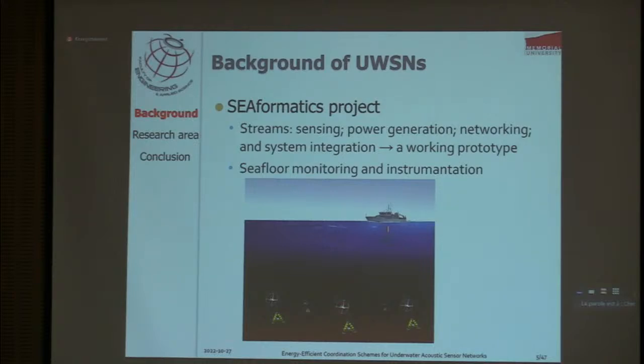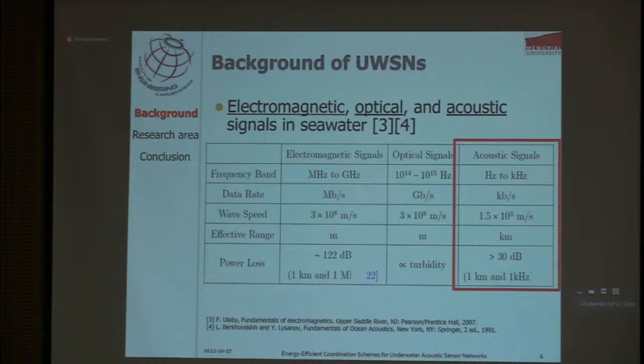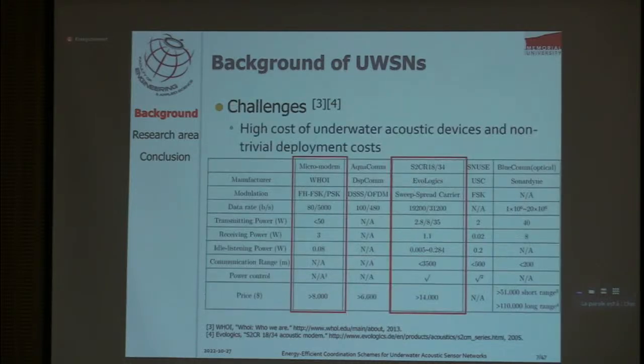Here we compare the different methods for underwater communication. As I mentioned, electromagnetic signals won't propagate well, and optical signals, they both can achieve high bandwidth, normally in the megabit to gigabit per second range, but the distance is in the meters range. So after all these years, acoustic signal remains the only choice for long haul underwater communication. But the restriction is that the bandwidth is very limited, often in the low kilobit per second range for the data rate.